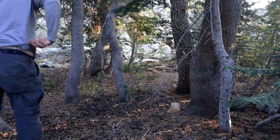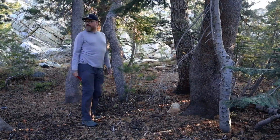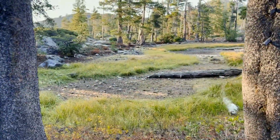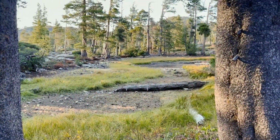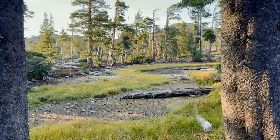So, here we go. Step one is finding a spot. You want to be away from the trail. You want to be very far away from water sources so you don't contaminate them. And you also want to be aware, are you in like a wash? Are you in a place where water might be someday? And avoid those places too. And obviously you want to find a place with some privacy.